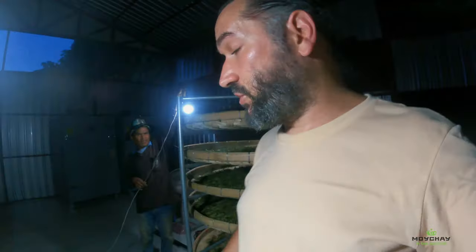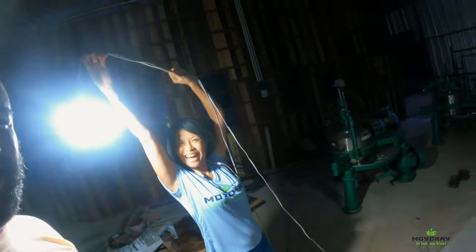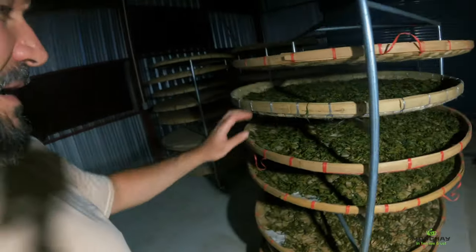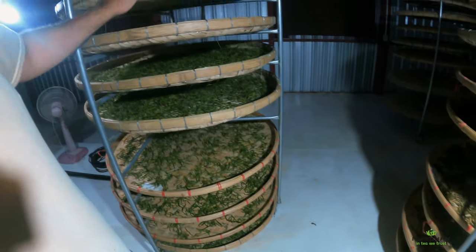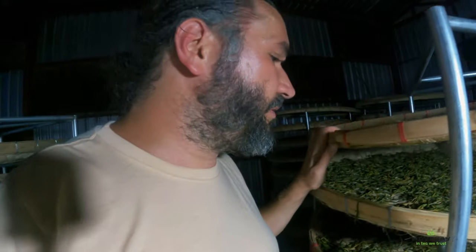Just finished the roasting of our shen. The lights in our factory are still not built, so I see the help of our great team here. We just made around 23 kilos of fresh leaves, so we will have maybe around 7 kilos of dry tea.